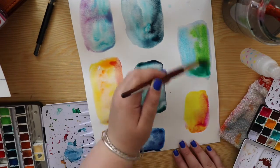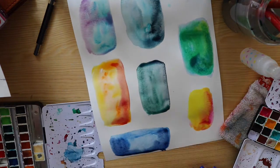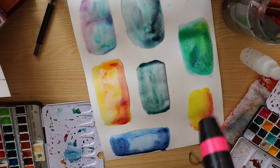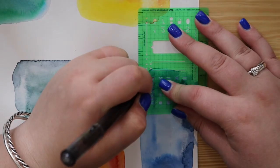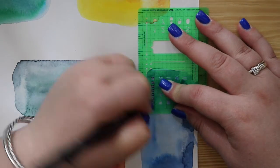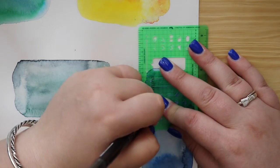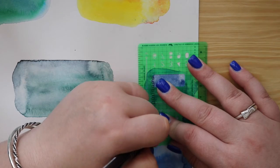A couple of the colorways in this I didn't like at all, but that's the whole point of experimenting. There's no way we can discover anything if we cannot play. And of course, my Hobonichi stencil gets pulled out. I would not even attempt to draw those boxes by hand. So the stencil comes in. It is small enough and portable enough to use.